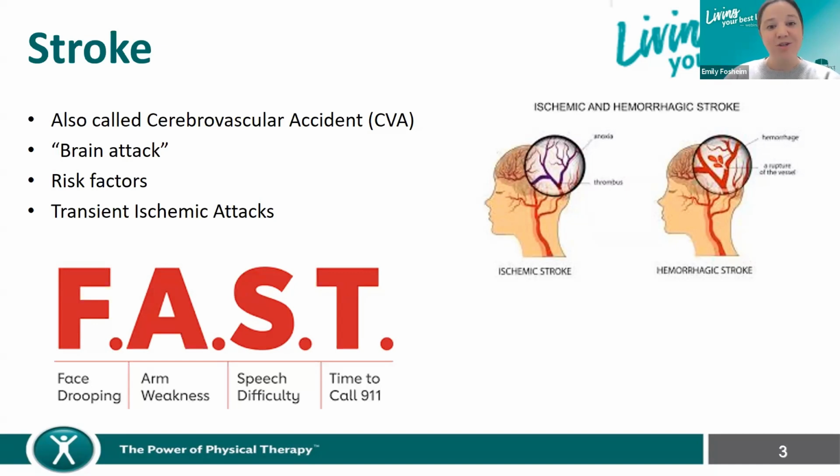And with that, it's important to know the risk factors. What things might make you more likely to have a stroke or an issue with blood flow to an area of the brain? The first and biggest one is high blood pressure. This is so significant because when we have high blood pressure, that stresses the blood vessels in the body and the brain. And over time, this can create risk for, again, either a blockage or a bleed in the brain.